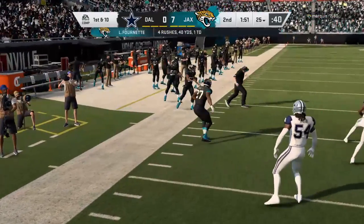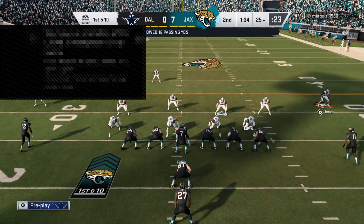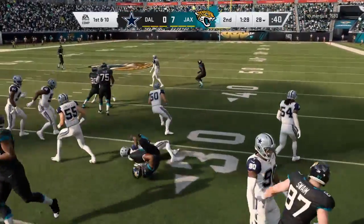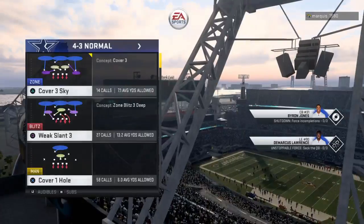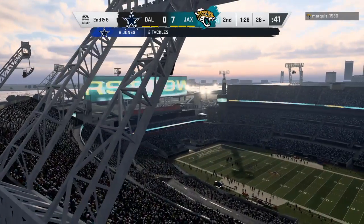And all the way to the 25. Just like that, a pickup of 20 on their first play from scrimmage. They keep it with Fournette on first down. It's a pickup of 4, and it'll bring up second down. Now the Cowboys going to burn the first of their timeouts as they'll talk things over prior to this upcoming second down play.